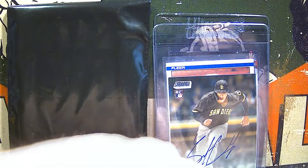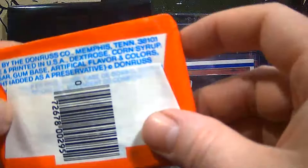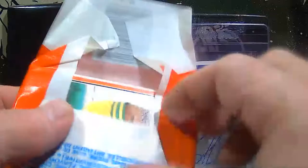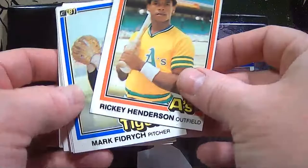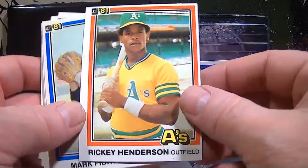Okay, we still have the 1981 Donruss pack to open. Let us see what you get from this one. 1981 Donruss. No, not on the wax. Ah, 1981 Ricky Henderson. He's got a little wax on the front, but someone told me that you can use nylon stockings to carefully take the wax off of these cards. Oh, man. I hope you can.